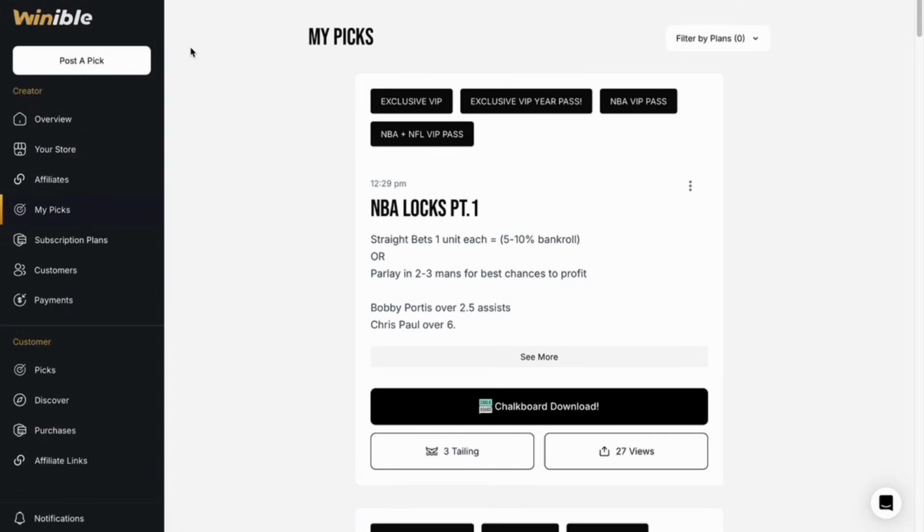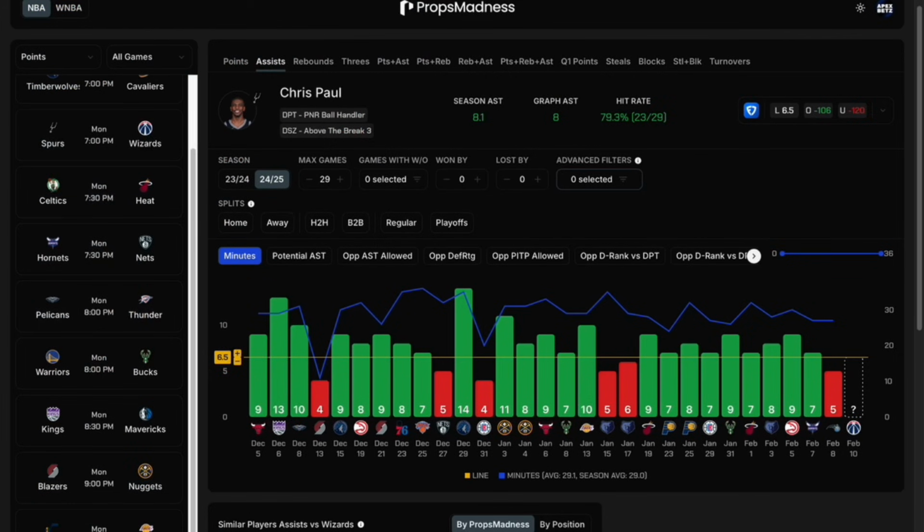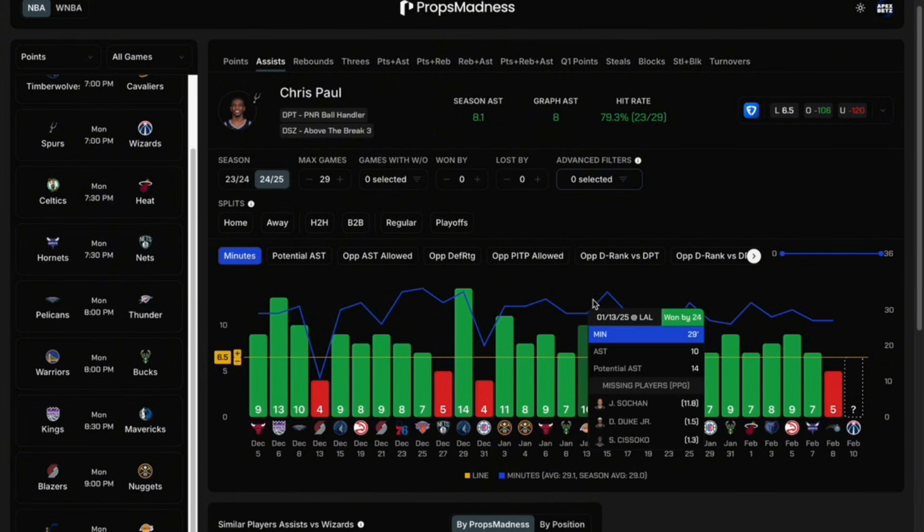Now with that being said, I think that's all that we have at first. Let's hop into these props today so we can get this out of the way quick. The first prop that I'm going to be taking is, of course, you guys saw in the NBA Locks Part 1, we're taking Chris Paul. And I'm taking Chris Paul to go over 6.5 assists tonight. A few reasons why I'm loving this.